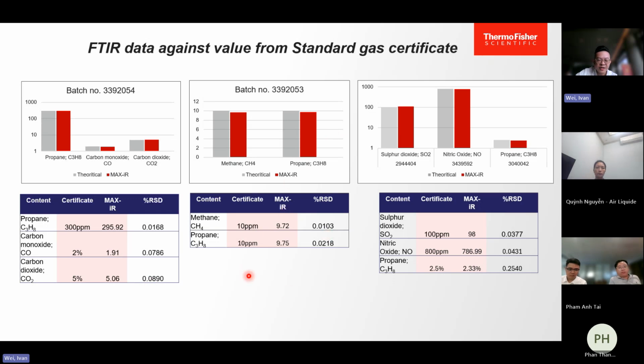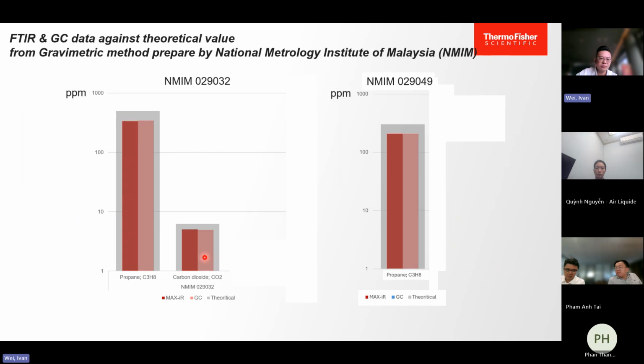Here is the N2 balanced gas with methane, propane, sulfur dioxide, and nitric oxide. As you can see here, our RSD is less than 1%. Another thing is we did a test comparing the FTIR and GC data against the theoretical value from gravimetric methods. As you can see, our values are really close to the GC's values, and also really close to the theoretical value. That means the FTIR is really competitive and comparable with the GC.